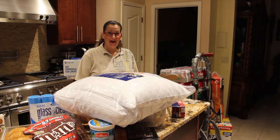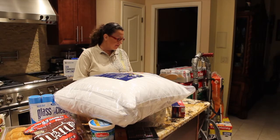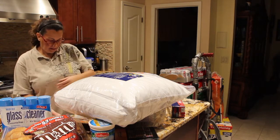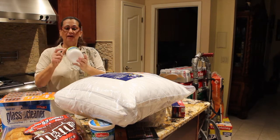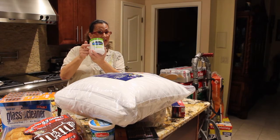Guess where I just came back from? Sam's Club. So I'm going to do another haul on my Sam's Club shopping. So everything that you see here, the glass cleaner, this was really good. This is good for somebody who has eczema or real dry skin. This was a good deal. It was only $10.